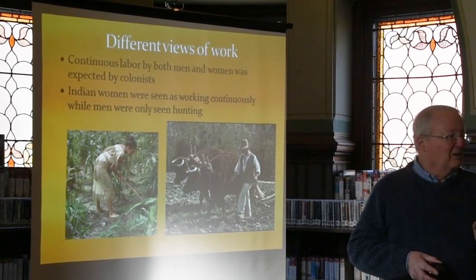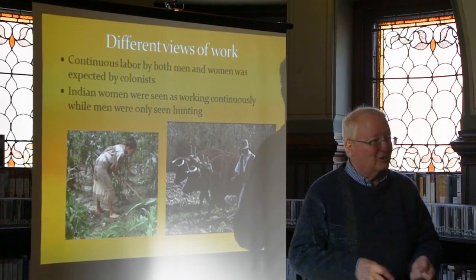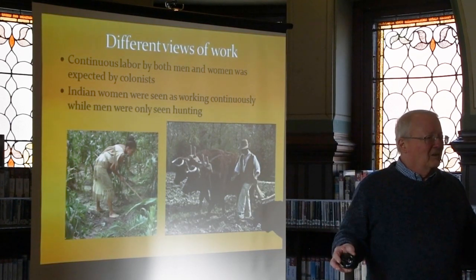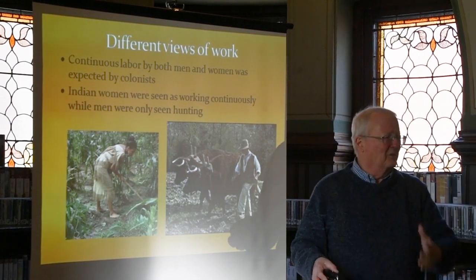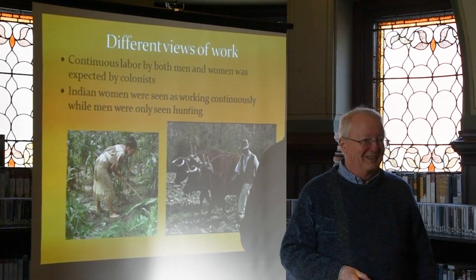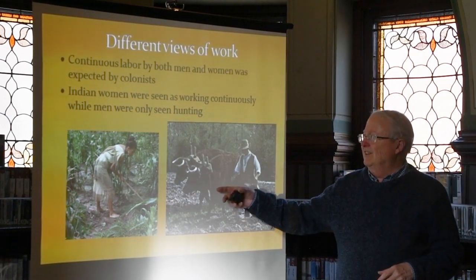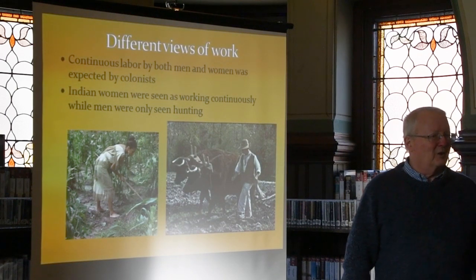Meanwhile, the native women are laboring with cultivating the three sisters, the corn, squash, and beans. And the English colonists walk in to those settlements and say, what's going on here? These lazy men doing nothing while the women are working, doing what men should be doing. Okay, totally different worldview.